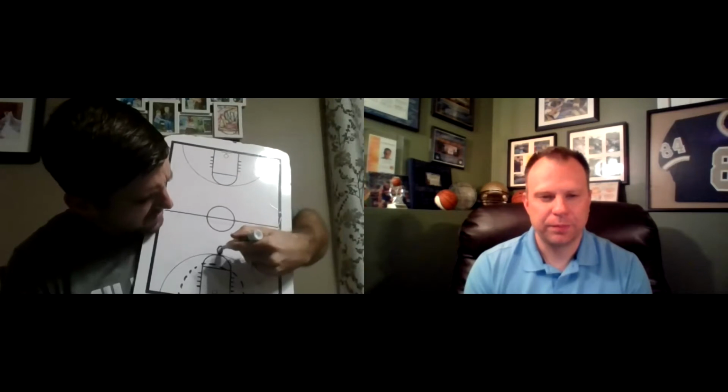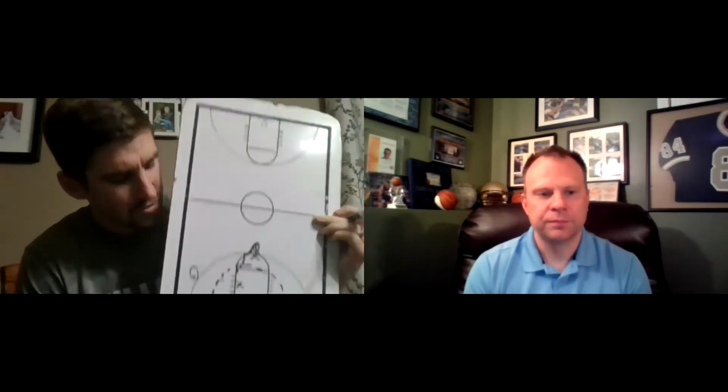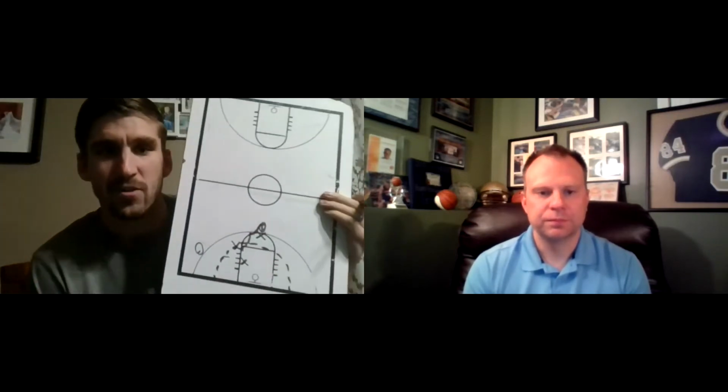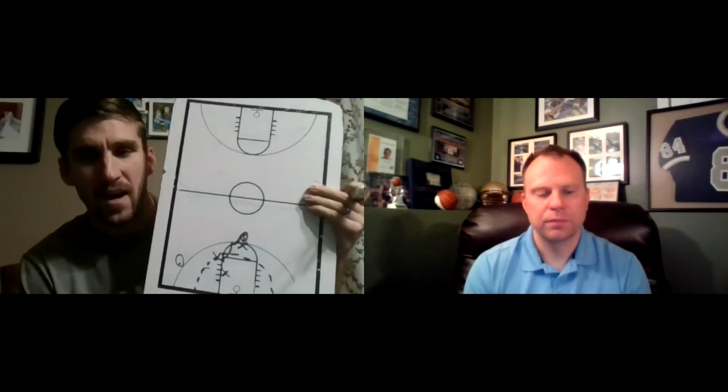I'll draw something up real quick to diagram it. If we have the ball at the top of the key and I'm defending a man here, obviously we're pressuring the ball. If I'm deep in the pack, I'm closer to the ball than my man and I can see ball and man, but when this penetration happens, that's a really long closeout, a 10 to 12 foot closeout. If I'm one foot in the pack, right on the edge, high up in that pack, then that closeout shortens to 6 to 8 feet. So that's a good question. The higher up in the pack we can be, the better off we are.